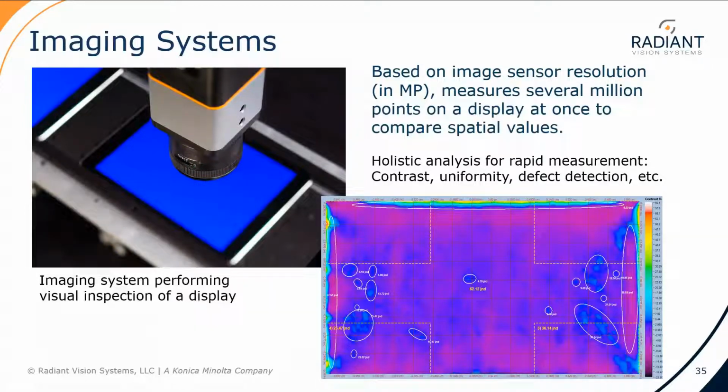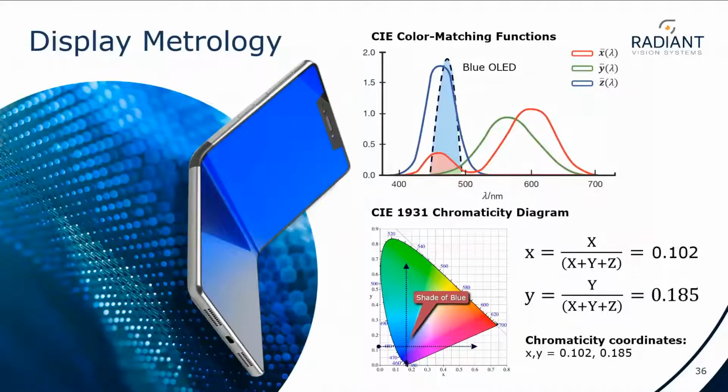Machine vision is a classic imaging system for inline inspection, of course, with speed and defect detection that make it attractive for production testing. But there is one huge key limitation. Traditional machine vision does not apply the principles of display metrology that we've discussed so far. We need the CIE measurement values captured by lab-based systems to get accurate values of brightness and color for display qualification, and the display industry is looking for this more and more all the time. Any system that doesn't leverage these functions can't really tell us the true quality of the display.